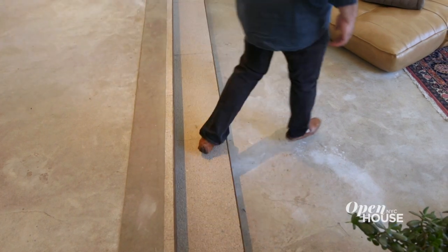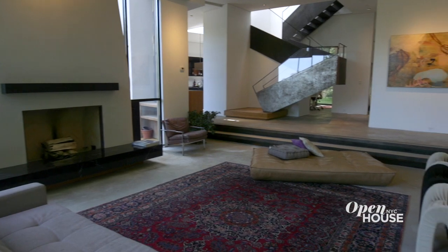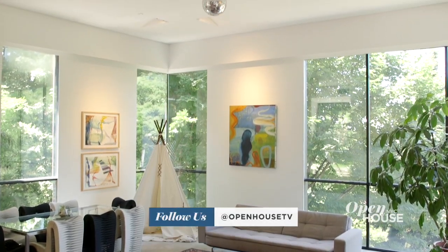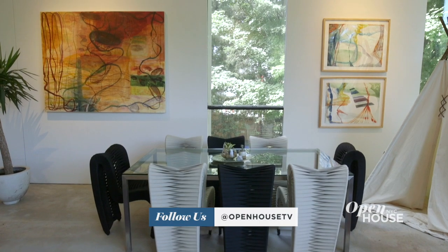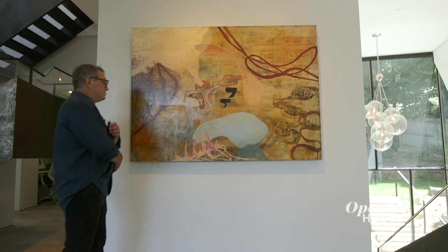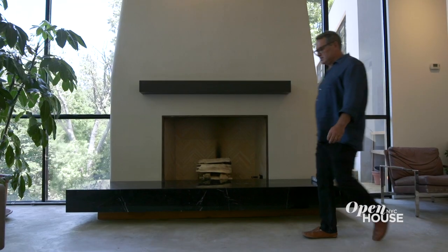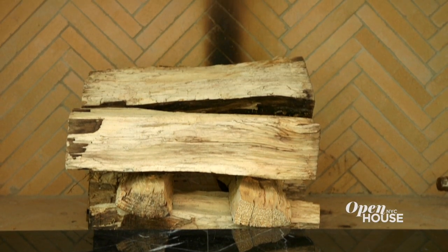I created a step-down living room to give it a sense of separation in the larger volume. Another benefit of that is that it extends to soaring ceiling heights. Museum-grade lighting, concrete floors, and walls that are just begging for large-scale art. We kept the furniture minimal, but there's plenty of room for all of you maximalists. And there's even a wood-burning fireplace as a warm and welcoming focal point.